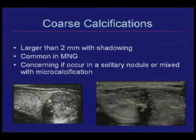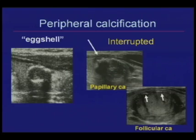Coarse calcifications larger than 2 millimeters, most commonly with shadowing, as we mentioned before, are common in multinodular glands, but when seen in a solitary nodule or mixed with microcalcifications is a concerning feature. This was a solitary nodule that did have microcalcifications as well as large coarse calcifications and was a papillary carcinoma. This very oddly shaped infiltrating lesion had large coarse calcifications and some small microcalcifications and was also a papillary thyroid carcinoma.